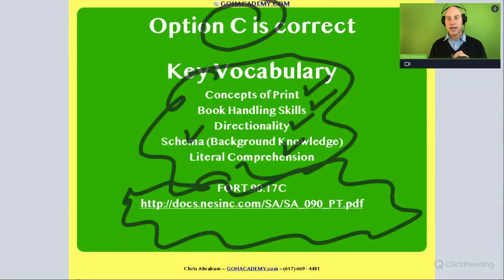Now let's do another concept of print question, okay? Let's take a look.